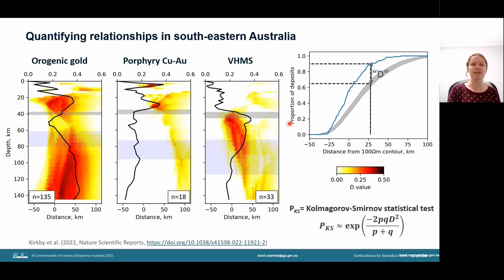I've just picked out the D value at the peaks. For orogenic gold, we've got a peak here in the mid to lower crust, and it's a very, very low value, 6 × 10⁻⁹. So we're pretty confident in that result. For porphyry copper, on the other hand, PKS is 0.06, so about a 6% chance that it could have been drawn from random. So moderately high in the case of porphyry copper. For VHMS, it's intermediate. We've got about a 1% chance. So it's not particularly high, but it's not particularly low either.